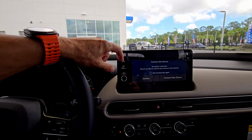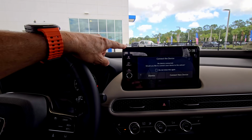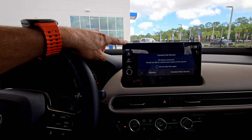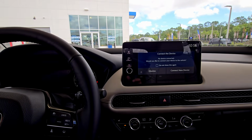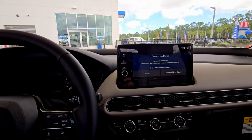Now, as far as the screen, it's a 9-inch screen. This has always been a 9-inch on the EXL, but on the LX and Sport, we had a 7-inch screen that was upgraded for this model year to 9-inch. They also reworked the software, so now you have wireless Android Auto and Apple CarPlay.